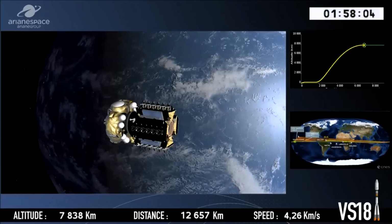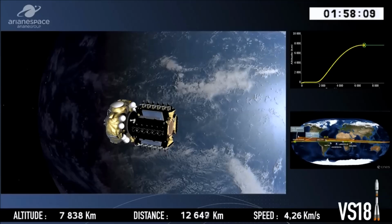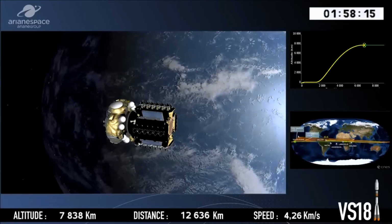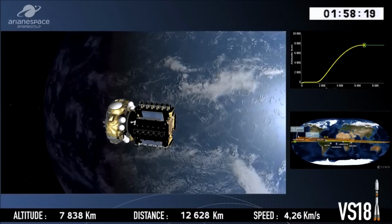Switching off its engine, it's orientating the satellites and starting the preparation process here, the orientation maneuvers.